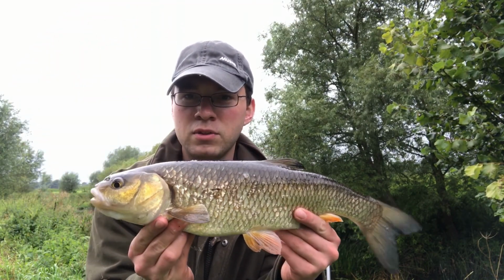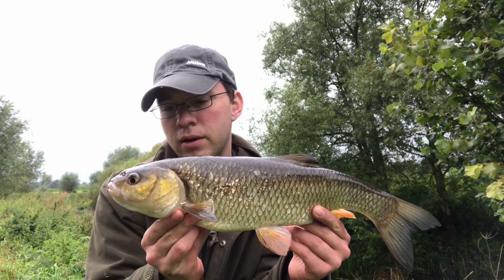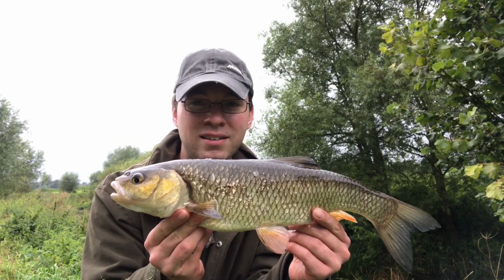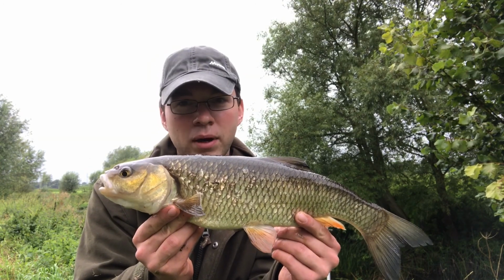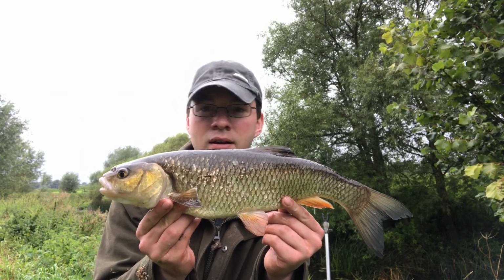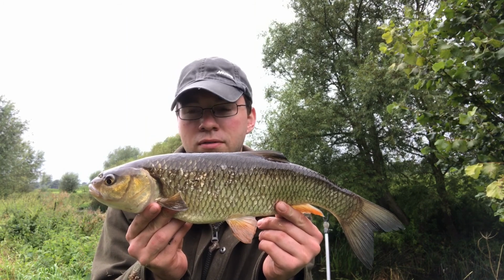Well, there we go guys, that was the culprit. A bit bigger than the other two I've had. It's probably about 3 pounds, this one. I had to go down the bank unfortunately to net the fish, and all the fish scattered, so I can see that I'm not going to get another bite in this swim straight away. But as you can see, it took a bit longer, but yeah, I got a fish, so that's the main thing. Awesome stuff.